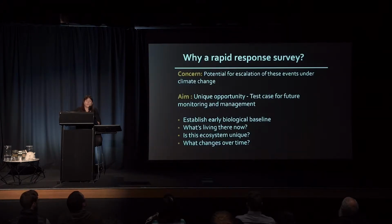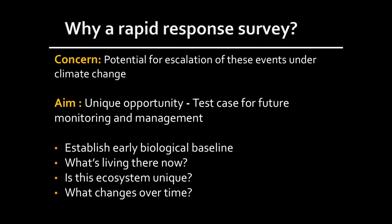So our concern, of course, is that this kind of thing is going to happen a lot more with climate change. And so our aim here was to use this as a test case to establish that early biological baseline. What's living there now? Is it a unique ecosystem? And what changes over time and how fast?